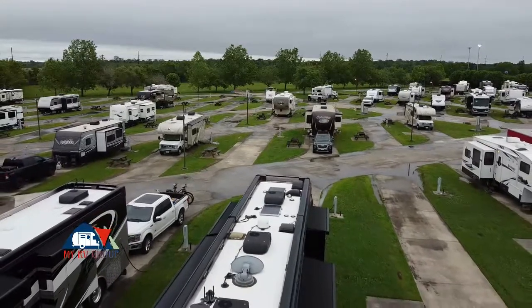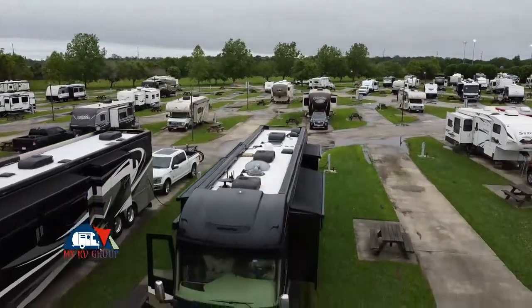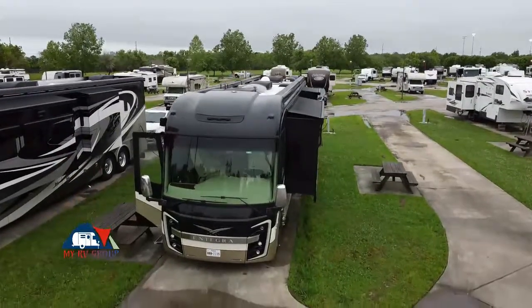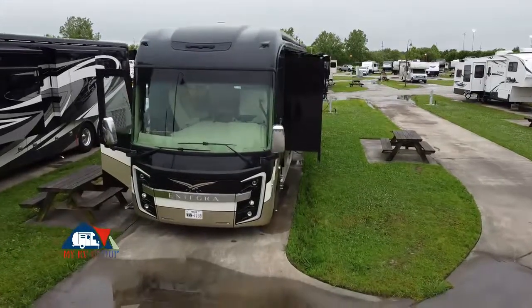Flyover of the junkyard here. We'll probably go down and take a closer look inside and see what we can see through the windows. You'll be surprised sometimes. Let's see what we can find.